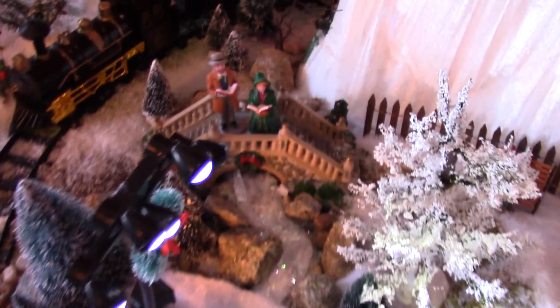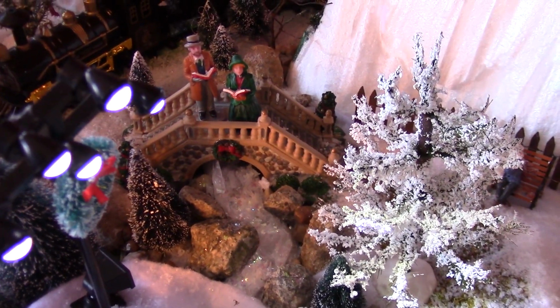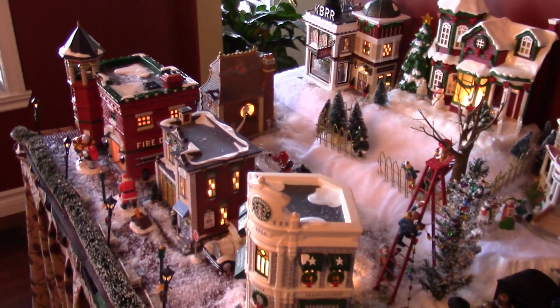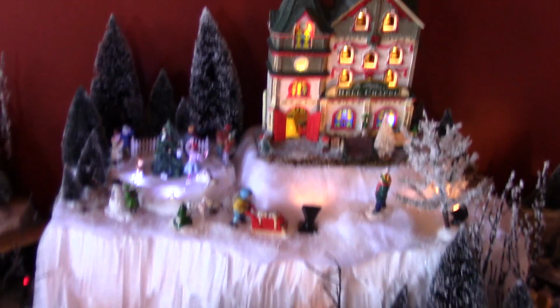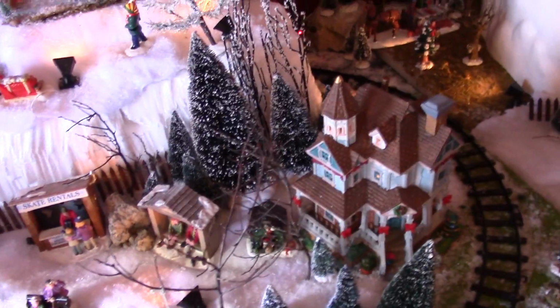Because this is a Lemax bridge that my mom gave me a number of years back for my village, and I love to use it in this. This is sort of like the suburban area. So this would be like the city center of my village, and this is the suburbs where some more kind of leisure activities go on. And there's a church up there on the hill, and an ice rink and skate rental and somebody's house here. So that's what this area is.